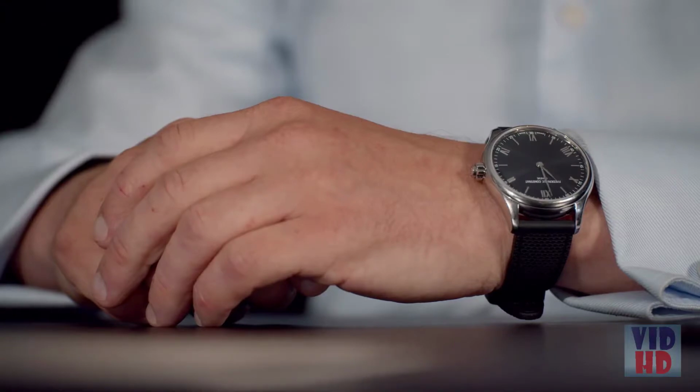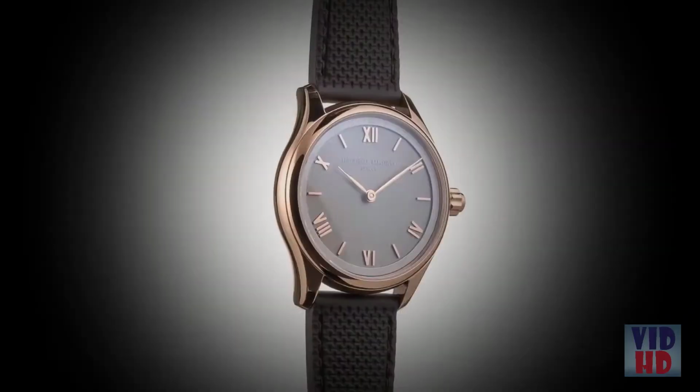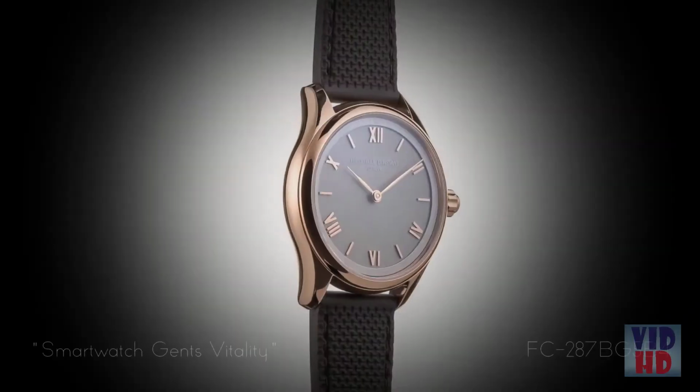With its powerful and sporty look and vibrant colors, the Alpine Rex Alive is easy to wear and a perfect daily companion. On top of the indispensable timing functions, activity and sleep tracking, the Alpine Rex Alive comes with a host of new features to better the urban man's everyday life.